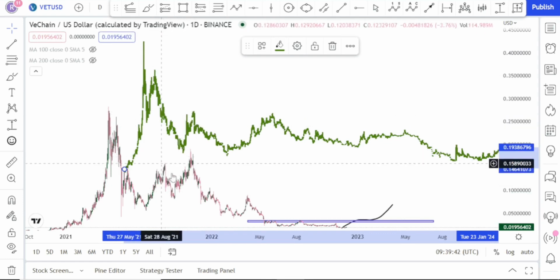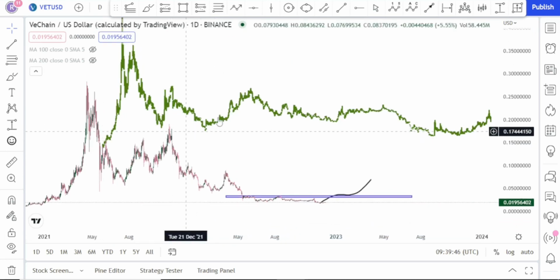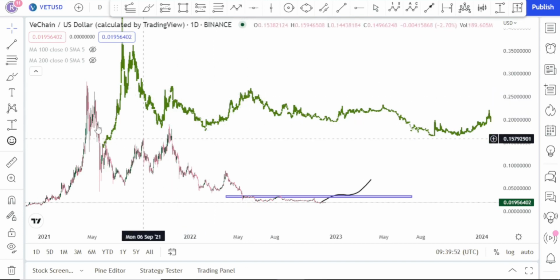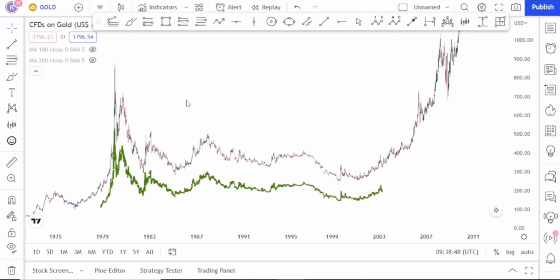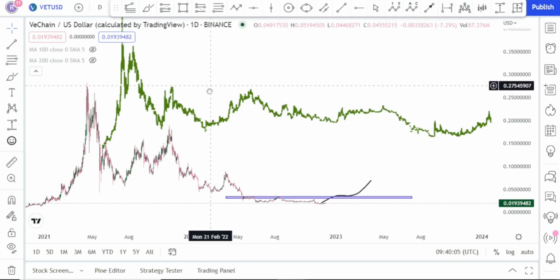We still have the two peaks here on the Vechain price as well, and then you have another peak right here, which obviously took much longer for the gold price compared to the Vechain price. The Vechain price is doing this in a space of 1.5 years, but the fractal I'm showing you is happening from 1980 up to 2003. So there is a very big difference when it comes to the time frames, but the structure remains the same.